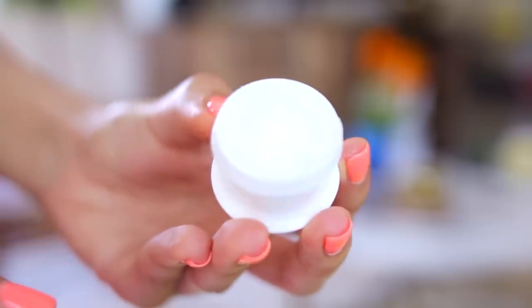This is actually a little tub of the First Aid Beauty Ultra Repair Cream because this stuff goes everywhere with me. You can use it on your face, on your hands, on your arms, on your legs. It's really moisturizing. It's not greasy. It doesn't have a scent, so if somebody else wants to use this, it's not gonna be offensive.